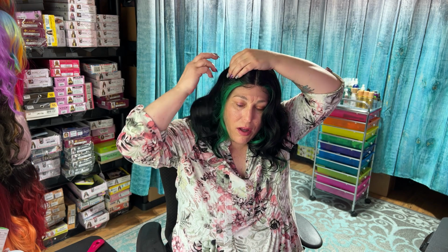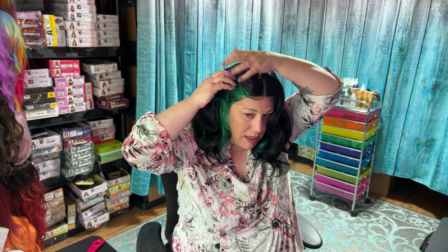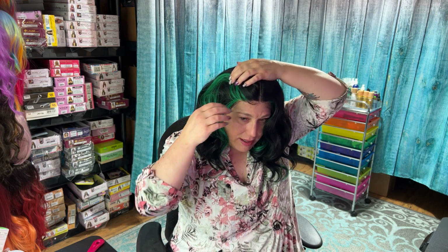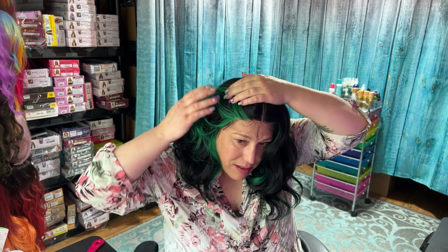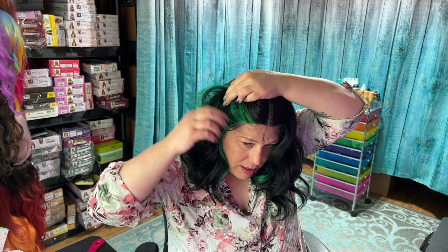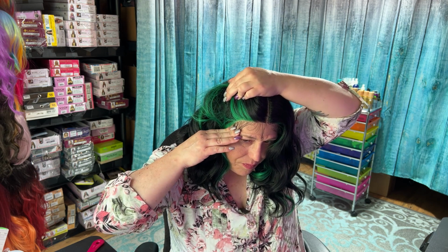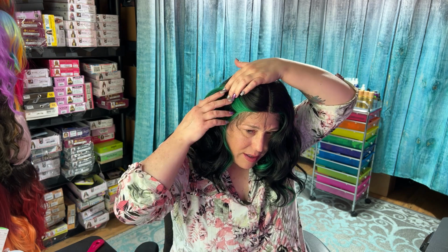Now, I will say for those that are going to lay down baby hairs and actually lay stuff down, it makes sense. But then again, if I look at this, that is not a great hairline. I don't know what that is. I guess because of the baby hairs. But the hairline is super thick. I could see where if you're going to lay it down and style it, you'd have to do something to get this green to come out.